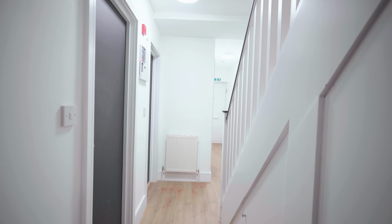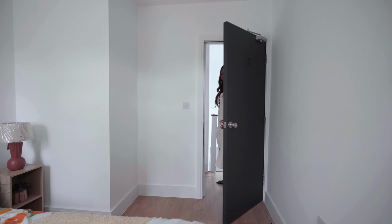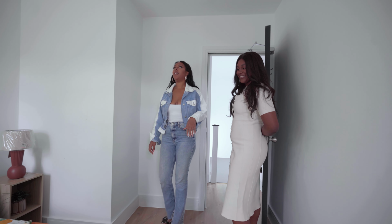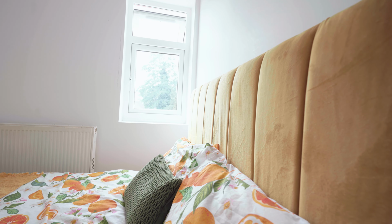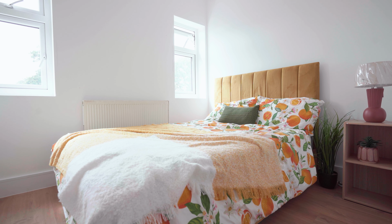Now let me show you upstairs. Exciting. Cute, cute, cute. I love mustard. Cute. So how much is this room going for? This room is going for $750. $750. Okay, and what kind of size scale is this in the entire house?